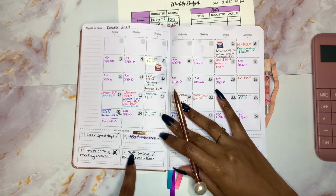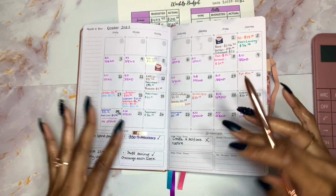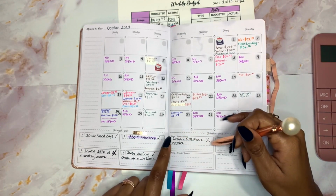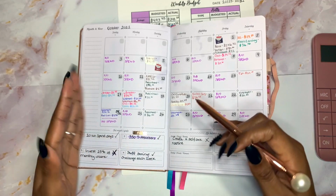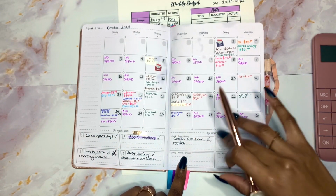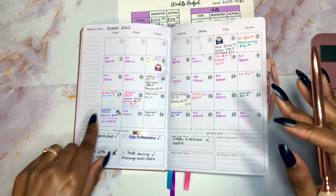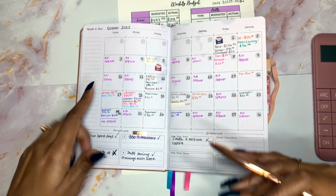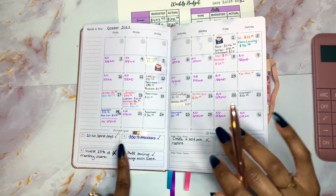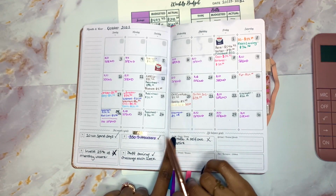One of my other goals was to stuff my savings challenge each week, which I did manage to do. I stuffed my savings challenge every single week. And then lastly, my last goal was to create a self-care routine, which I kind of sort of did, but not really. I need to create a more specific self-care routine. So you guys will see that in my November budget with me. I'll go over my goals for November, and I actually kind of went into detail about what my self-care routine is going to be.